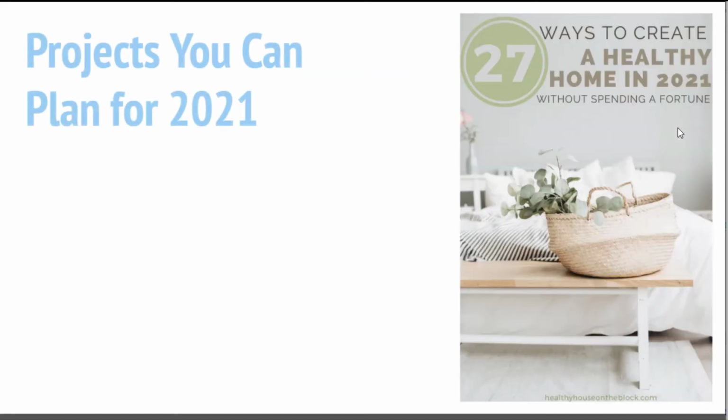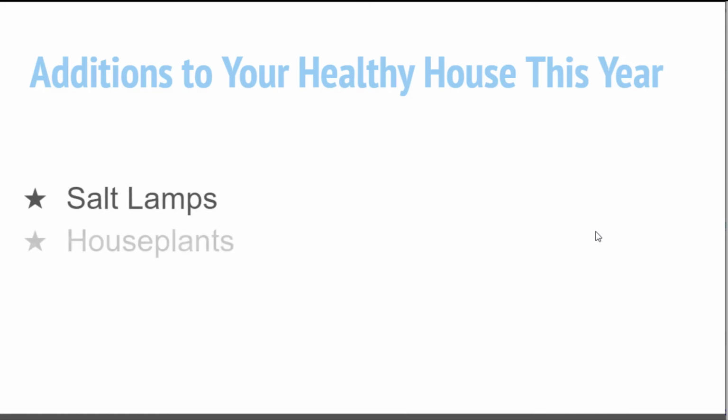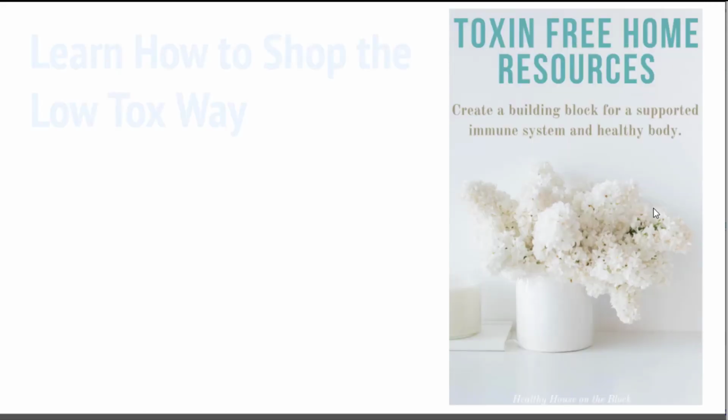And then we talked about some projects that you can plan for in 2021. They mostly had to do with flooring. So we did non-toxic carpet and then non-toxic laminate flooring, but they're really good options if you're looking to do some flooring in your house. And then here are some additions that you can make to your healthy house this year. So salt lamps, house plants, and essential oils. I have all of these linked on the blog post that I'm referencing here.